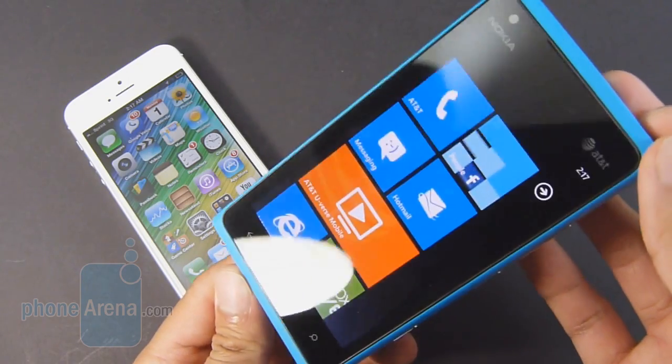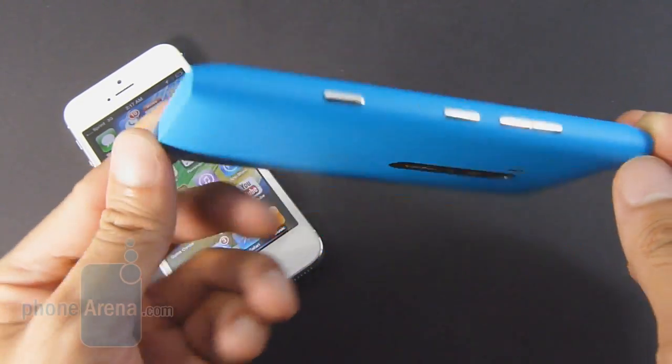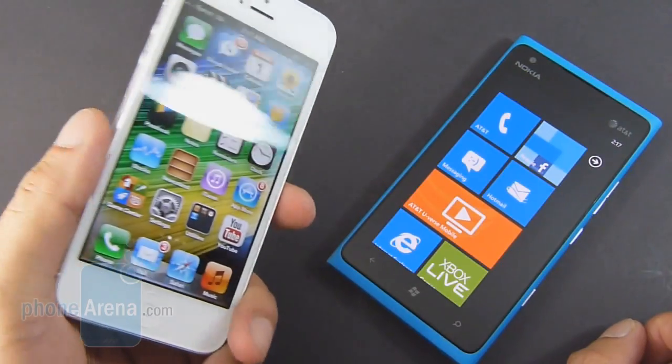On top of that, you still have 4G LTE connectivity, so if you're curious as to which device you want to go with, whether it be an iPhone 5 or a Lumia 900 with Windows Phone, we're going to help you out on that one. So sit back, relax, and let's get started with this.